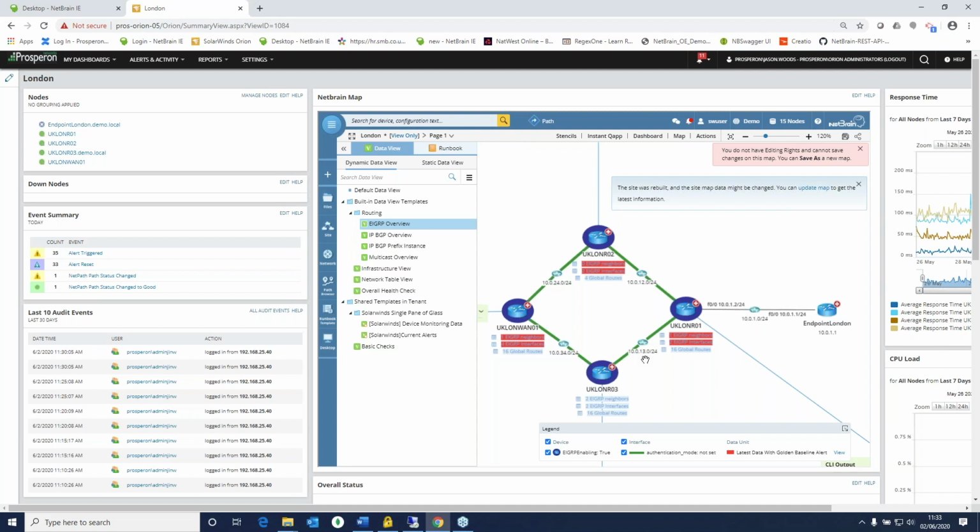We have taken the framework of what was provided by NetBrain and extended it and added our own capabilities. We know SolarWinds literally inside out, so we can extend and really tune this to the customer environment. What do you need it to do? How do you need to do it? Presenting information from different areas.